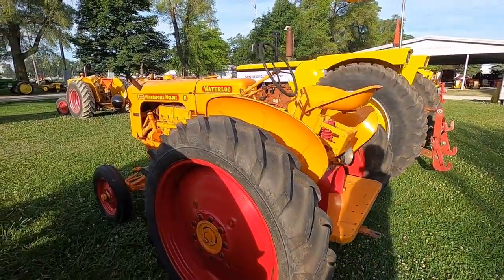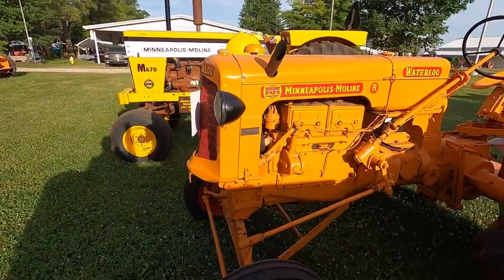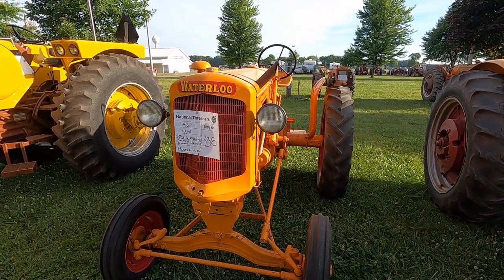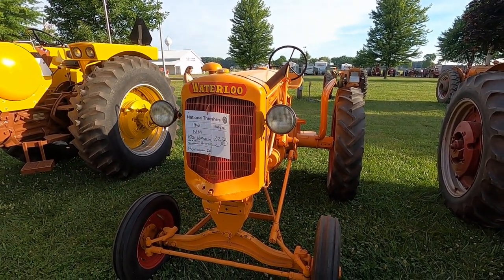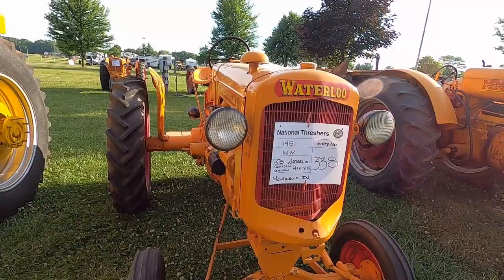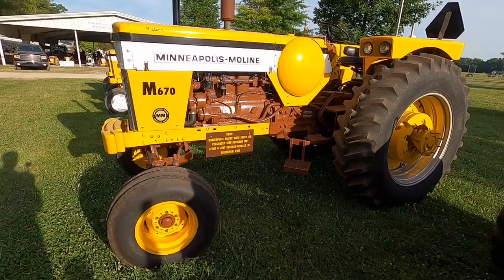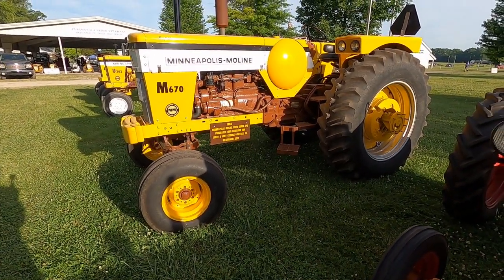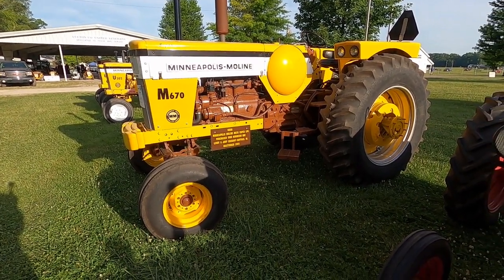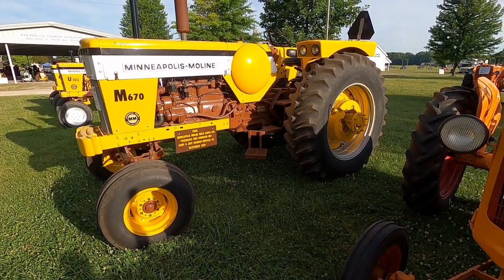And also yesterday afternoon about the same time, this nice wide front restored R came in. This is a 51, Grayson Stinson Hupert from Monticello, Indiana. Nice looking R. And they brought a nicely restored M670 Super 66, purchased at the Robinson Implement Company, by Leroy and Judy Cosgrave of Buffalo, Indiana. It was restored in 2011.